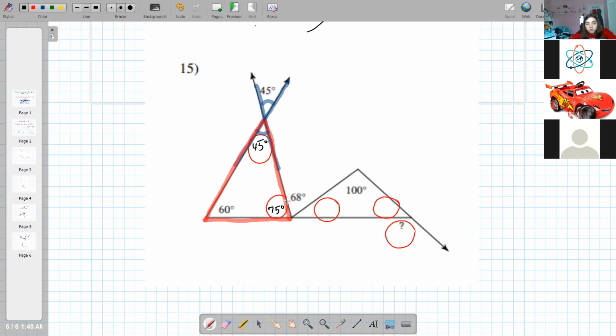And now that I have that 75, I'm going to go back over and start seeing this as a straight line again. And as a straight line, it's broken up into three angles: a 75-degree angle, a 68-degree angle, and an unknown angle. But those three angles, like the little pieces of pizza we started our day with today, have to add up to 180 degrees. So 75 plus 68 is 143. And if that's 143, it's going to leave behind 37 degrees here, so that those three angles can add up to 180. And now that I have that angle, I can start to see the next triangle.